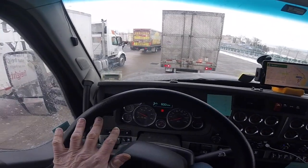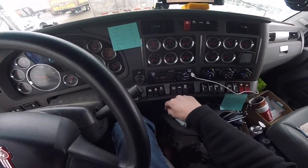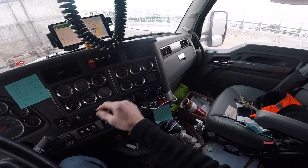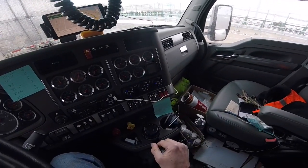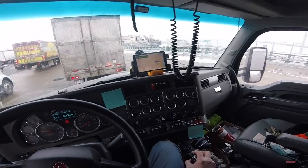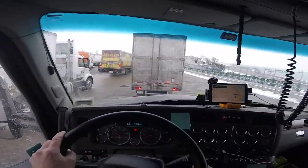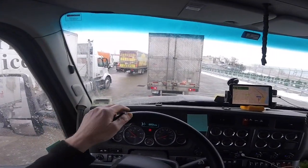Yeah, you see I'm idling 600 RPM. Here's my boost, 0. So everything is good. So that's my fuel filter. Oh, I forgot to drain my fuel filter because the truck was at the shop for 4 days. Usually I do it every day.